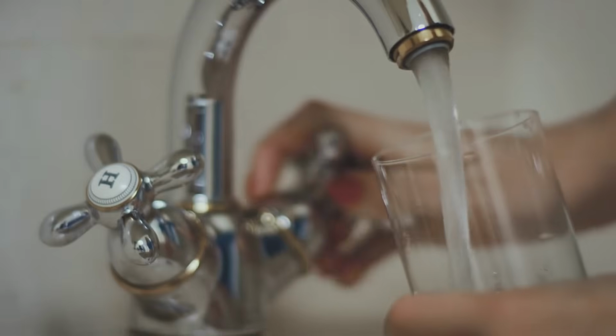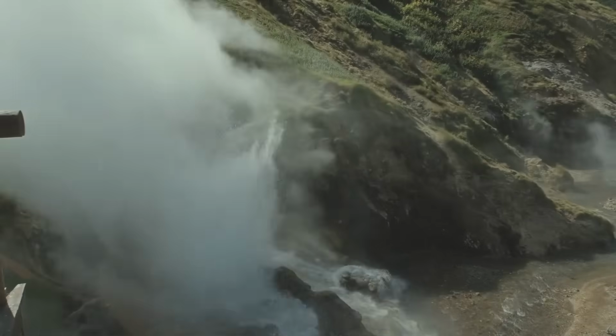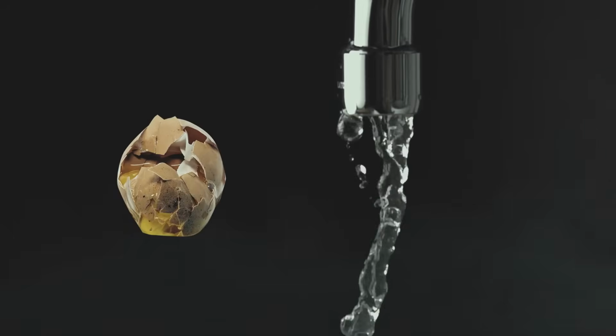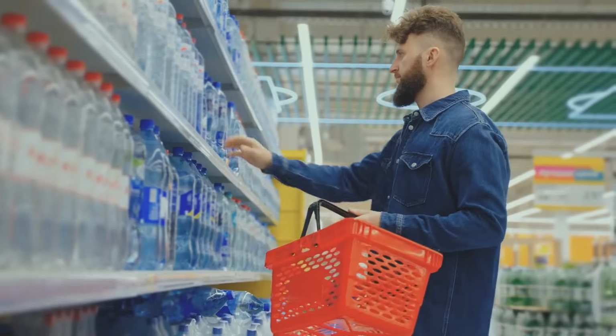All you have to do is wait a bit when you change from hot to cold water. Hot water also comes to Icelandic homes straight from the spring and is heated by geothermal sources. The sulfur in it makes it smell like rotten eggs. Although it's yucky, it's totally harmless. Bottled water is overpriced and it literally comes from the same tap.